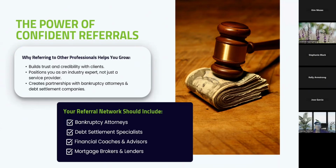It also helps you create partnerships with bankruptcy attorneys and debt settlement companies because I'll tell you what, they all have leads. Okay, they all have leads for you. So when you go and you make these relationships, you're going to get leads back. It's always coming back. If you start sending them leads, I promise you they're going to start sending you leads because they like that, right?